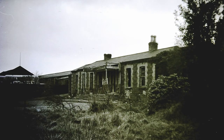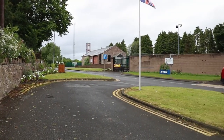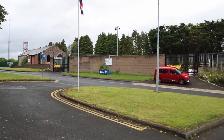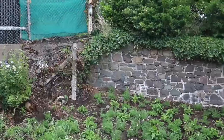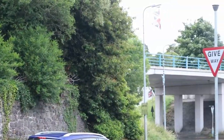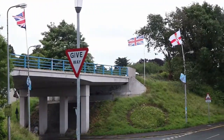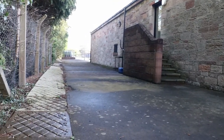Here it is, much later, in a bit of a sad state before it was pulled down. The site today looks like this, so the perimeter wall is still in place and where the station itself sat is now this builder's yard. The former goods shed, for whatever reason, was spared the chop, and that's now Comber Fire Station.